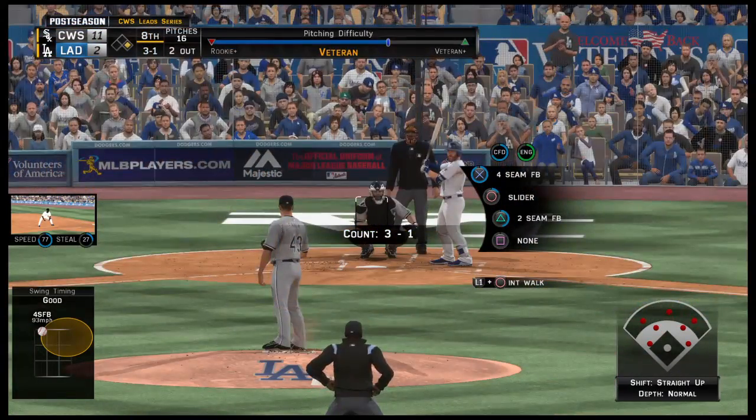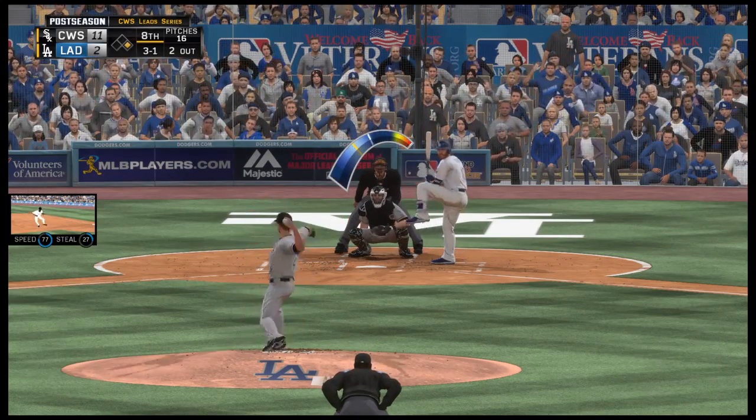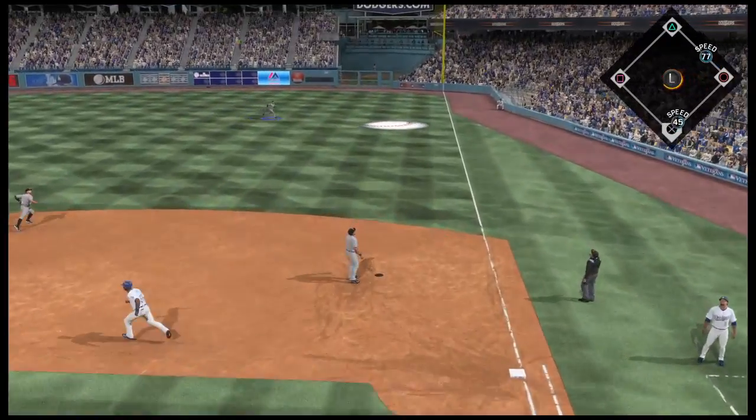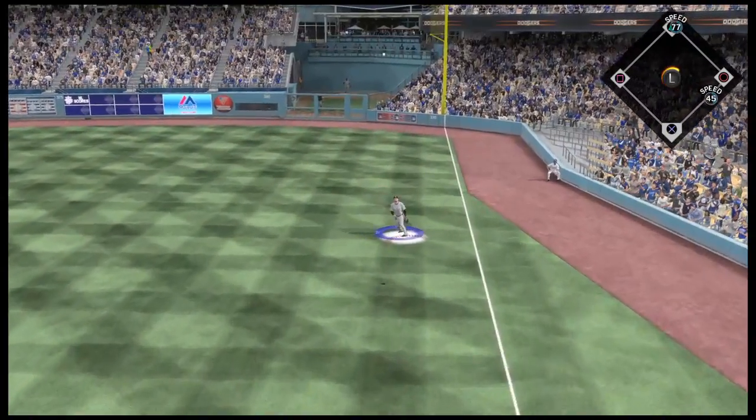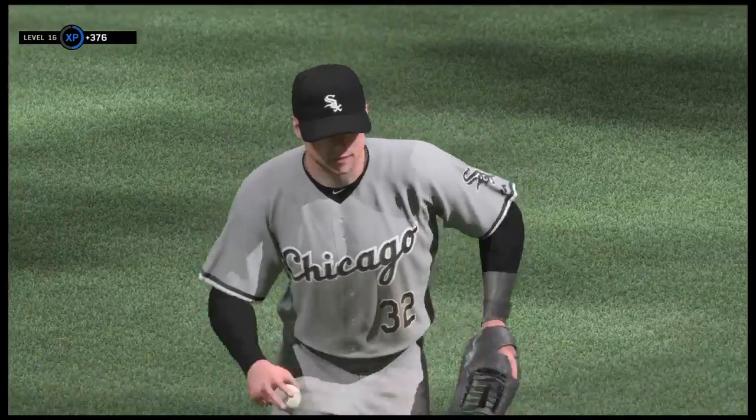Justin Turner stands into the box. He could really use a knock here. 0 for 3 in the game so far. Pitch swung on and hit in the air toward the line and right. Spoon is there, and he'll put it away to retire the side.